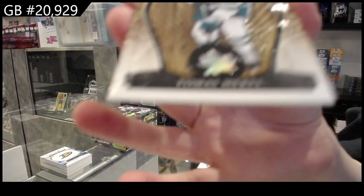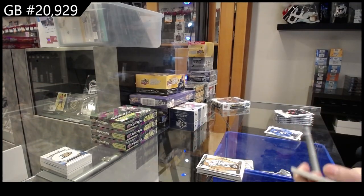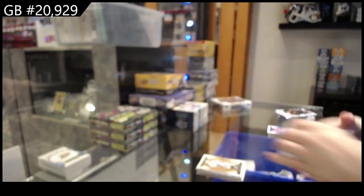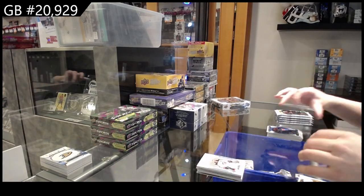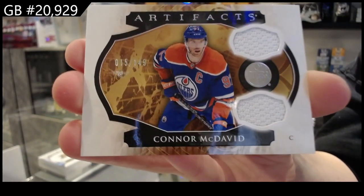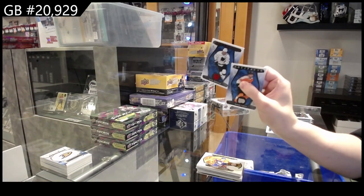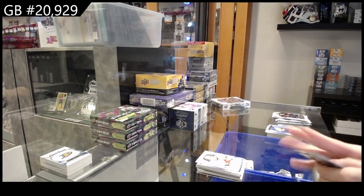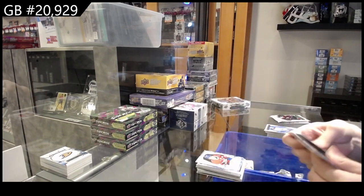So this is a wood parallel of Hertl for the Sharks. We have a Remnants jersey for Columbus of Johnny Gaudreau. We have a dual jersey, number to 149 for the Edmonton Oilers, Connor McDavid. Number to 499 for LA of Kopitar. Number to 999 for Ottawa of Ridly Greig. Number to 299 rookie of Sean Farrell for Montreal.